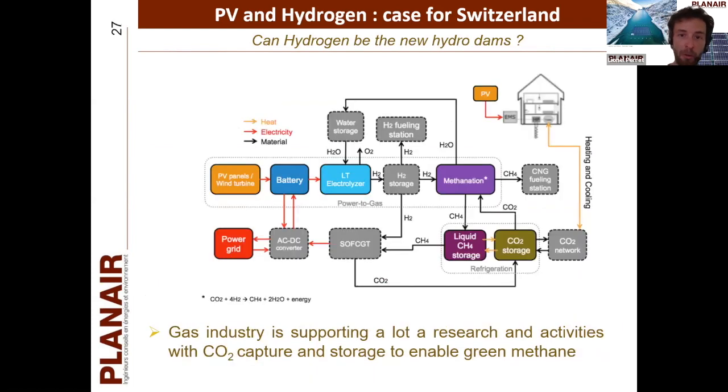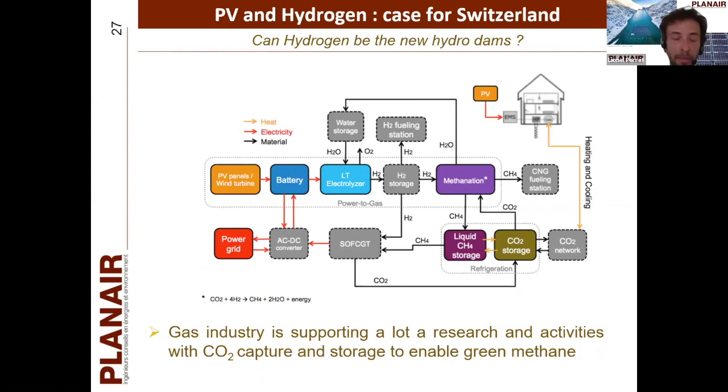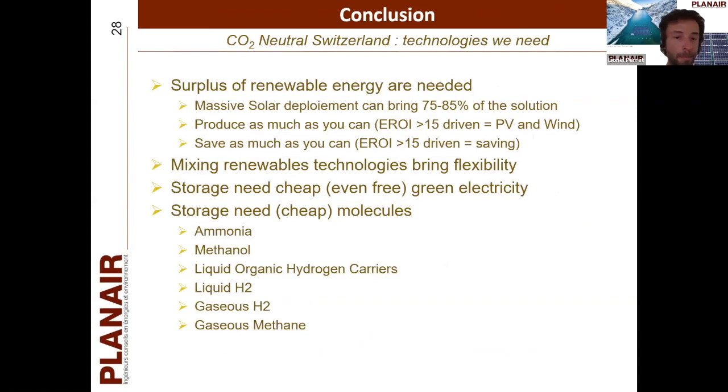Another potential path where there is a lot of study in Switzerland is trying to make methanation, using also some CO2 capture. Then you need all this CO2 chain, but it will enable you to create green methane. We see in Switzerland and globally a push from the people selling gas, pushing this technology and saying that the gas network can be the green network of tomorrow. At the end, it's an open question, with a competition between different technologies.